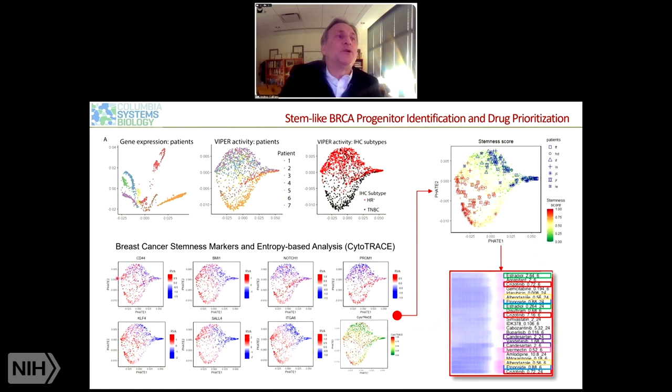And also you see that when you go left to right, you see striking enrichment in markers that have been published and reported as established markers of stemness in tumor initiation, like BMI1, Notch1, KLF4, SAL4, et cetera. And in fact, by CytoTRACE analysis, which looks at the entropy, you can see really strikingly high entropy at this end and really differentiated cells with very low entropy at this end.